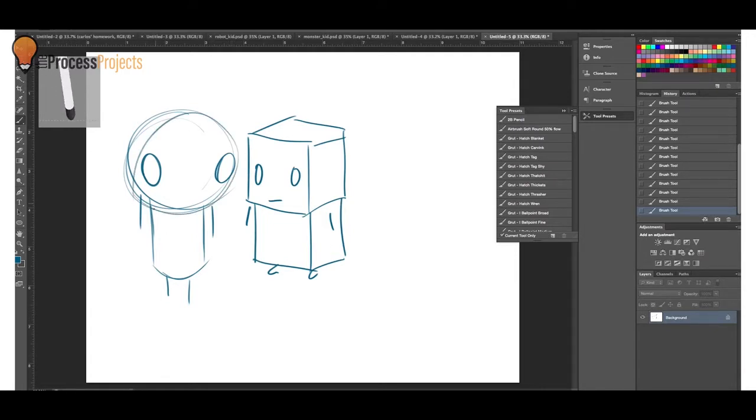But I do like this. I like something about the big head and the little body. So even just working small. Maybe we don't do legs. Maybe we want a set of wheels.